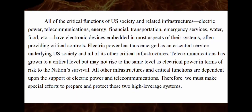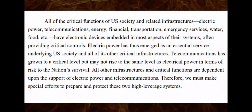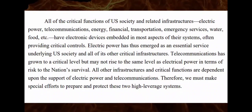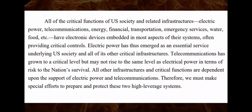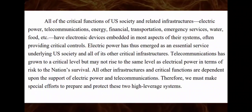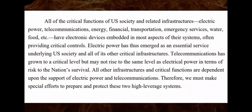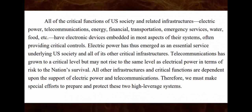"All of the critical functions of US society and related infrastructures, electric power, telecommunications, energy, financial, transportation, emergency services, water, food, etc., have electronic devices embedded in most aspects of their systems, often providing critical controls. Electric power has thus emerged as an essential service underlying US society and all of its other critical infrastructures. Telecommunications has grown to a critical level but may not rise to the same as electrical power in terms of risk to the nation's survival. All other infrastructures and critical functions are dependent upon the support of electric power and telecommunications. Therefore, we must make special efforts to prepare and protect these two high-leverage systems."